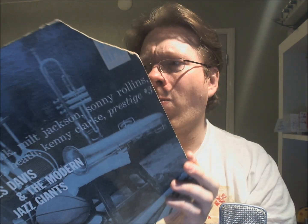You can see that the actual sleeve is rather beat up, and we have a big chunk missing here, which isn't nice at all. But still, I managed to buy this. I decided to buy this for one reason, and I'm going to show you the record. It's a Prestige record from the 1950s, not in very good condition.